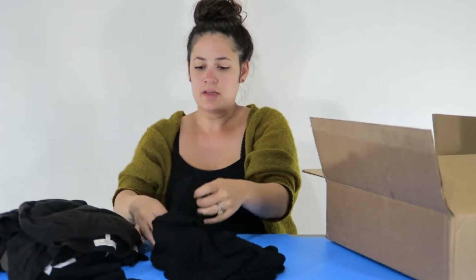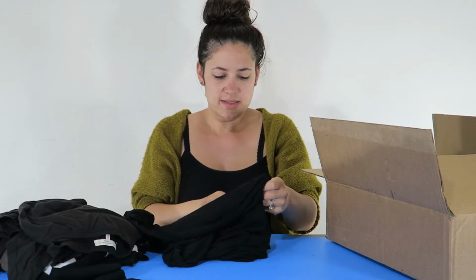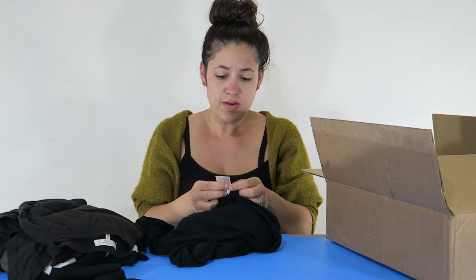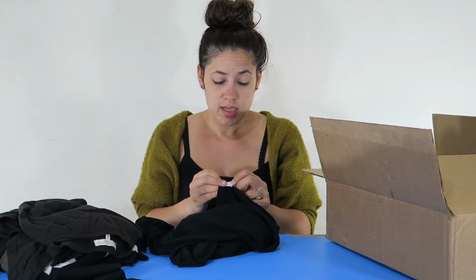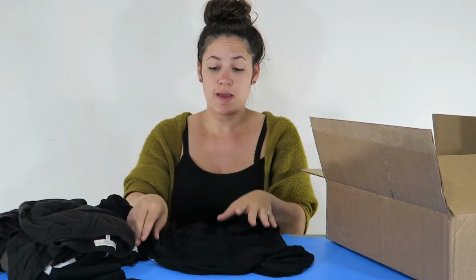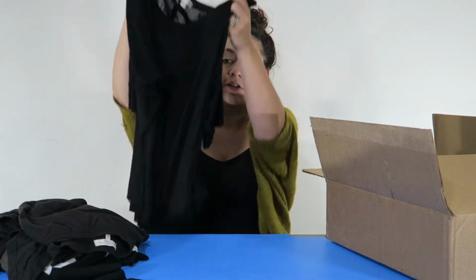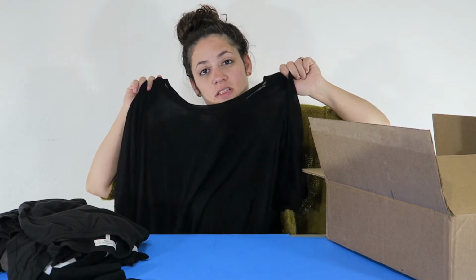Let me see if I can find the tag, because I don't think I'm explaining this right. Okay, it's 96% rayon and 4% spandex. If that means anything to you, then you know what I'm talking about, like a yucky 90s maxi skirt. But it's cute, right? I mean, it's just plain black. There's no such thing as a not cute black shirt. I lied. There is such a thing as a not cute black shirt, but this is not one of them.